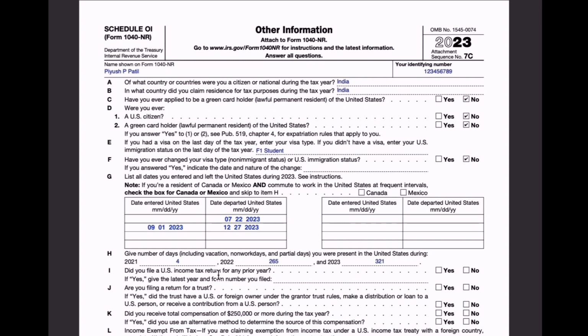Next is did you file a US income tax return for any prior year? Yes, I filed that last year, so I will click on yes. But if this is your first time filing tax return, you will click on no. And if yes, you can put 2022 form 1040 NR.